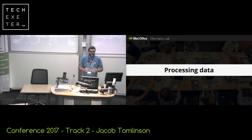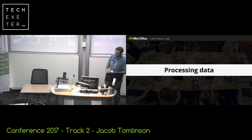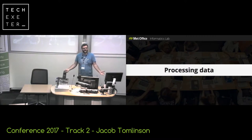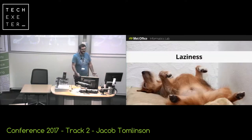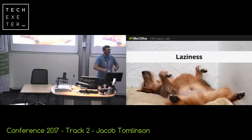So we need to do some processing on this data to get it open, and then we also need to provide them with some tools in order for them to continue doing work with it. The most important thing that we have been thinking about recently in order to process these vast amounts of data is that we need to be as lazy as possible when we do it. We need to do as little work as possible in order to convert this data from one format to another.